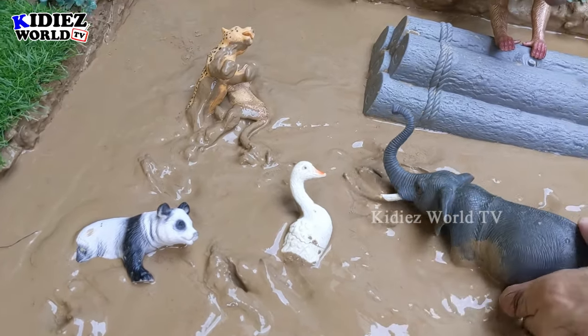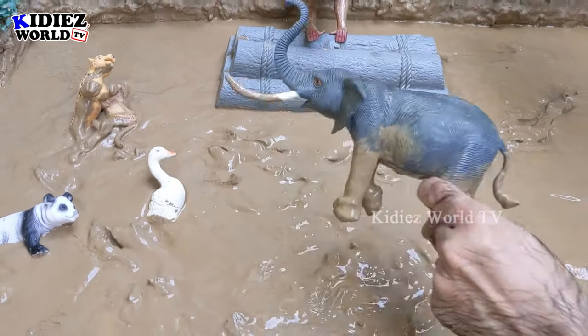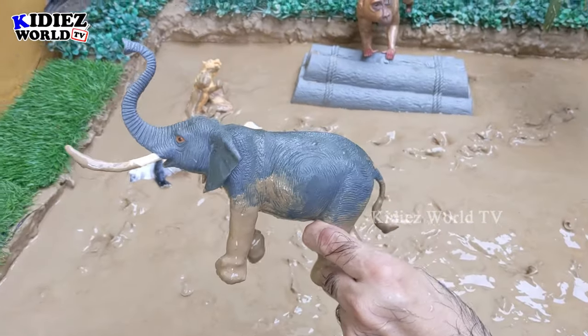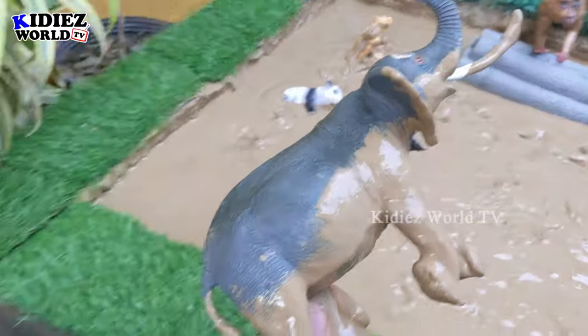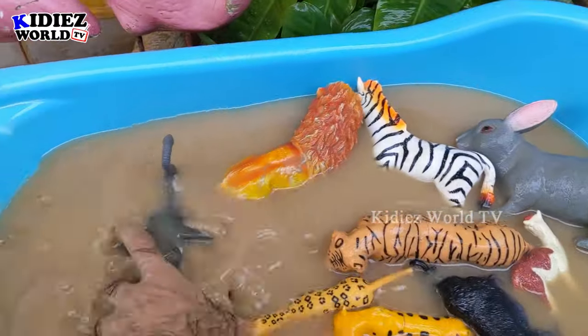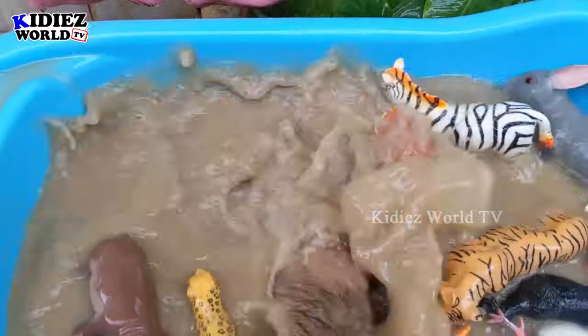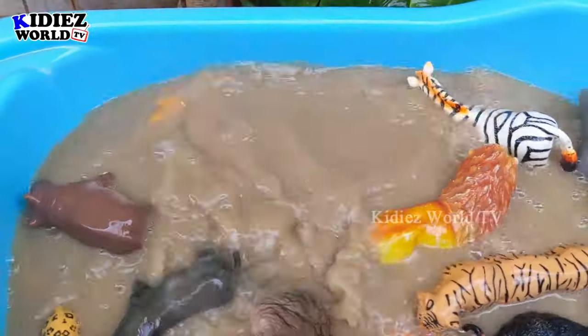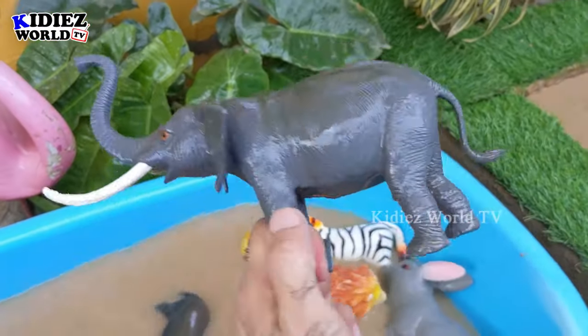So let's go for the boss first. Here we have this African elephant, the biggest animal on land. So this elephant is very muddy. Let's wash it. Here we go. Elephant.